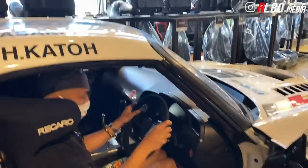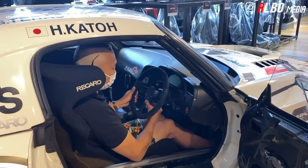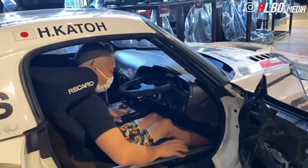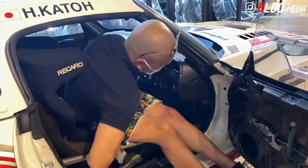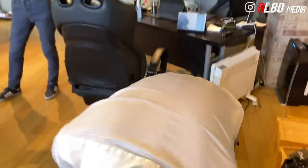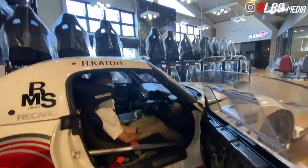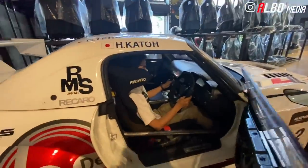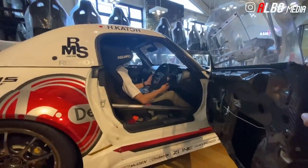So how does Albo get out of a full bucket racing seat which you can't even move the position of? Okay, move the steering wheel up. Slowly, don't damage anything. Come on, Albo. Martial arts flexibility test. Don't touch that side skirt. No, come on. Oh, yes, you did it. My turn. What the heck? Sasuga pro. I'm more flexible than you. How about getting out?